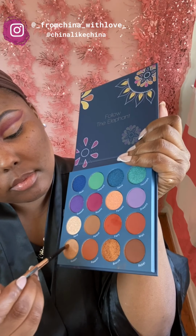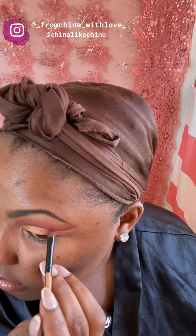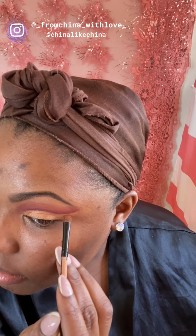Now I'm just going in with a medium shadow brush, and I'm mixing Golden and Bronze. I'm gonna pack that all over the lid for a nice foil effect. And I'm just gonna keep packing until I get the desired coverage and the desired foiled gold effect that I want.